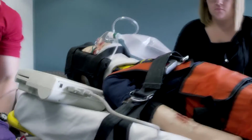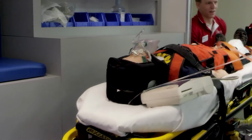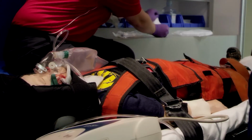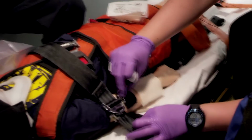Even if you have a different personality than someone else in your group, you learn how to work with everyone. It facilitates communication amongst team members. The multidisciplinary teams is huge in the hospital, and if we don't know how to communicate with X-ray or with the EMTs, paramedics, physicians, other departments, then we have problems.